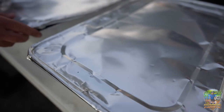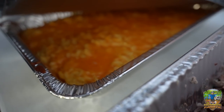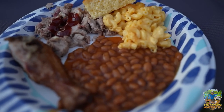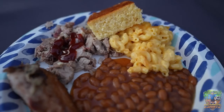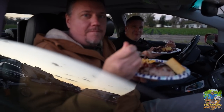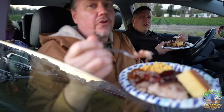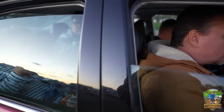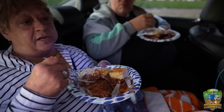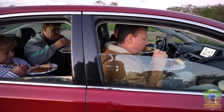This looks so good. Oh, yes. There's my plate. Chicken, baked beans, mac and cheese, cornbread, and pulled pork. Yeah. It's so cold, we're hanging out in the car. How is it? Throw it on the ground. They're all going to throw it on the ground. You guys throwing anything on the ground? How is it? Delicious. I don't know how to cook. All right. Enjoy the heat, guys.